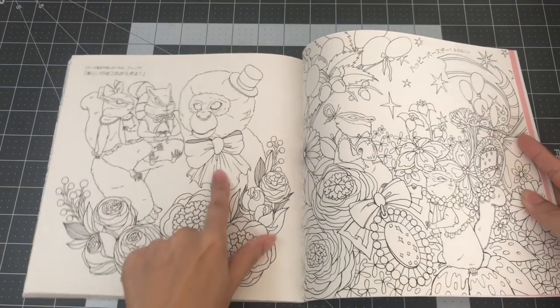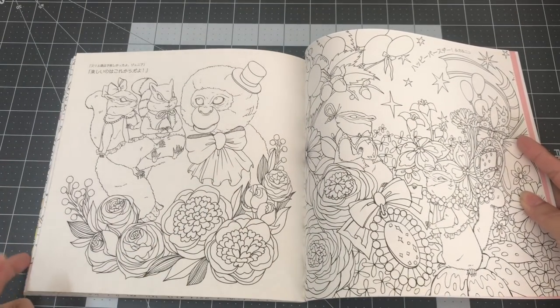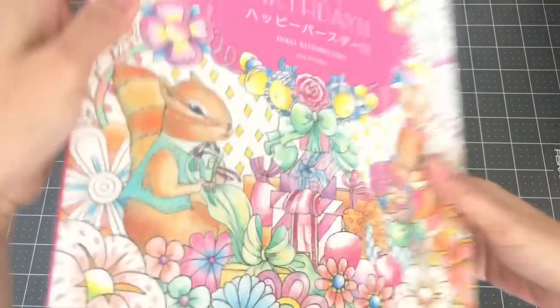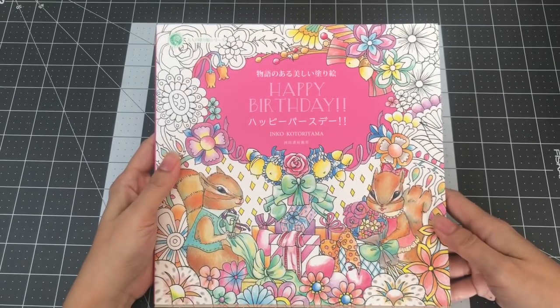So I think this is the friend that they're meeting. I don't know what kind of monkey it is, but yeah. This is Happy Birthday by Inko Kotoriyama.